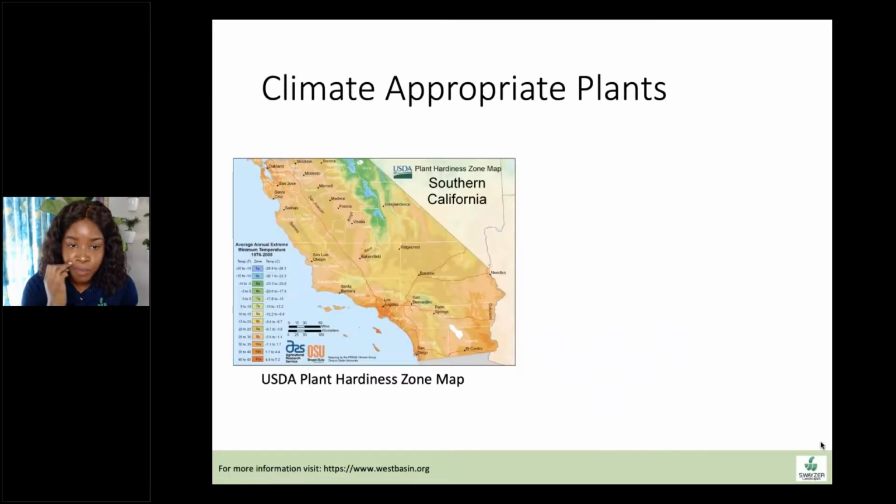Also climate appropriate plants. When you're choosing the plants for this California ocean friendly garden, you can check the USDA plant hardiness zone map, and it basically groups the entire country in 11 zones, and the zones are based on the average minimum temperature of that area for a certain amount of time.